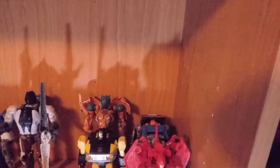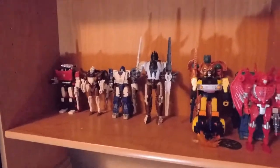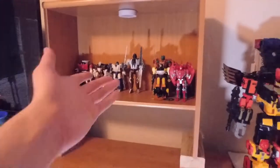Of course, we have the two Huffer repaints there, looking pretty cool in the back. And then, of course, we have the Battle Across Time Amazon exclusive packs. We have Grimlock, Mirage, Skywarp, and Sideswipe. And just my thought, let me know what you think I should put there.